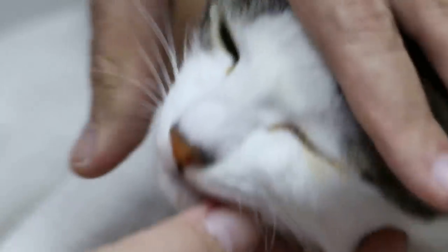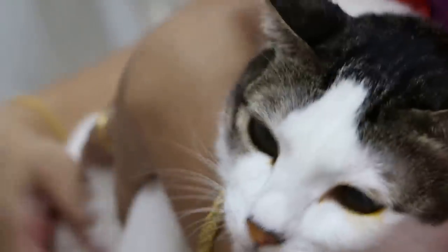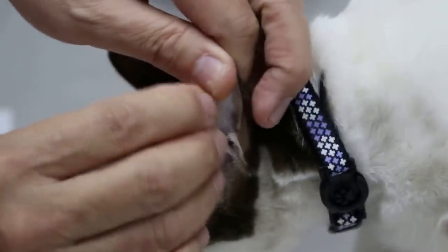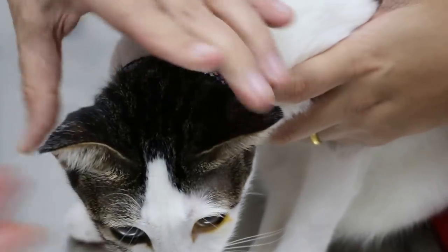Hold properly, hold nicely. It's hard for me to check. Wait, let me hold it in. The ears, do you clean the ears? Check the ears. Hold like this. And check the ears. Any scratching of the ears? No. Quite clean, yeah.